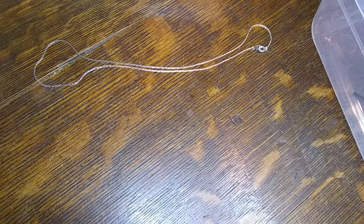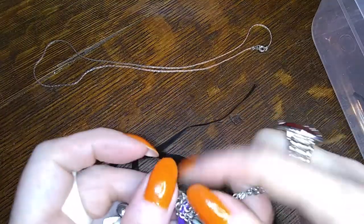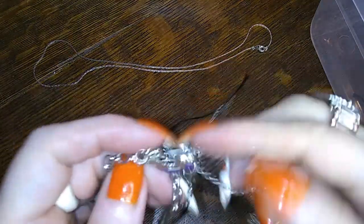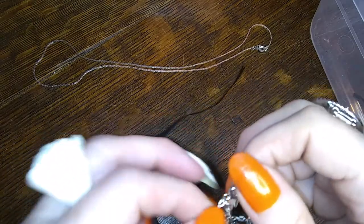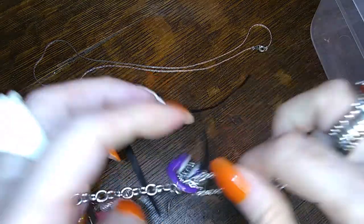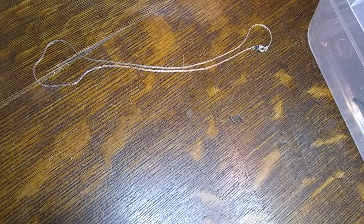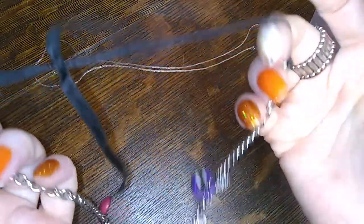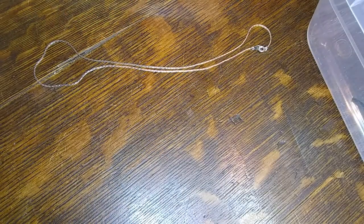Okay, so this is tangled up in it. Let's get it untangled real quick. This can be undone and then pulled out. There we go. Okay, so this is this cute little piece, it's on a ribbon, but it can very easily be put on a chain with a clasp. Hold on a minute. There we go.